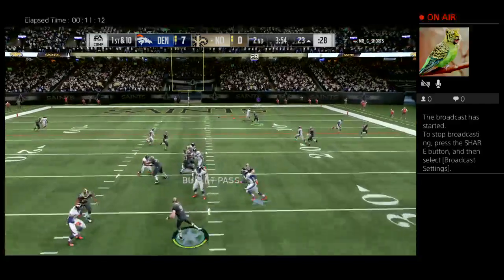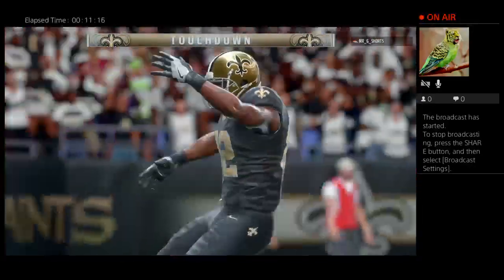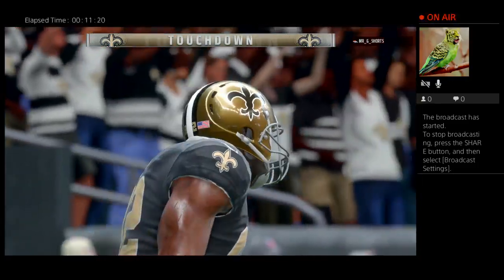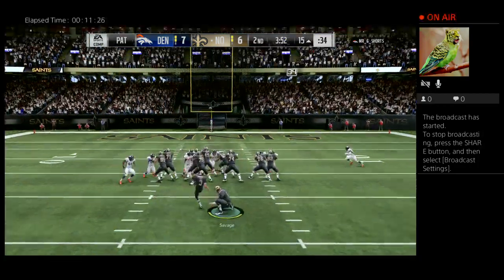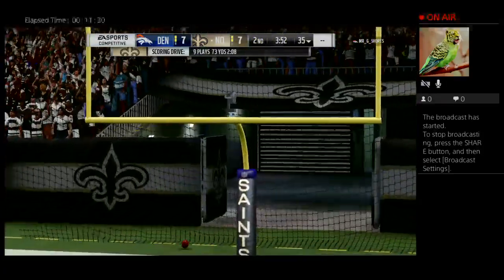Brees now on first down. That is caught inside the 5. And he'll take it into the end zone for the Saints touchdown. We can swap it out. Benjamin Watson, 23 yards for the touchdown. And the Saints are within an extra point of tying this thing up.